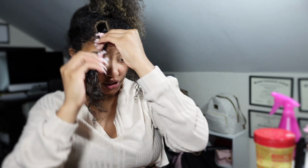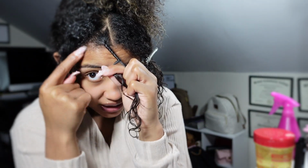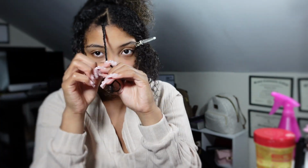All right, so I first put the Melanin Styling Cream all through my hair. When you twist, you want to twist and then pull. Same thing, twist, pull. Just so that root will be extra tight and it won't flare up. They're gonna flare up either way, depending on the texture of your hair, especially if you have curly hair, because your curls shrink. You just want to make sure it's really tight.